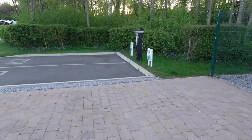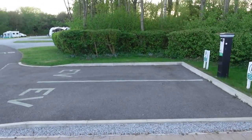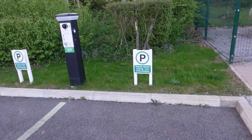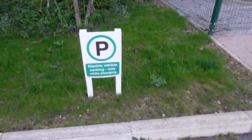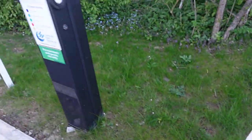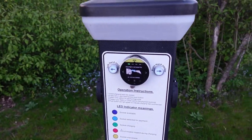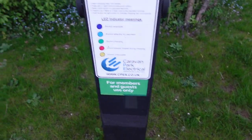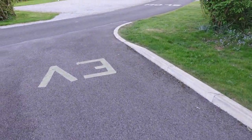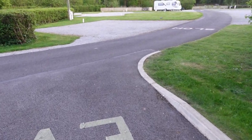So one of the good things about this site is that they've got charging for electric cars. As you see, it says. This is which is really good with the amount of electric cars on the road now. So there's two of them here. I think there might be some more up the other end. I'm not sure. I haven't seen any, but there are definitely some here.